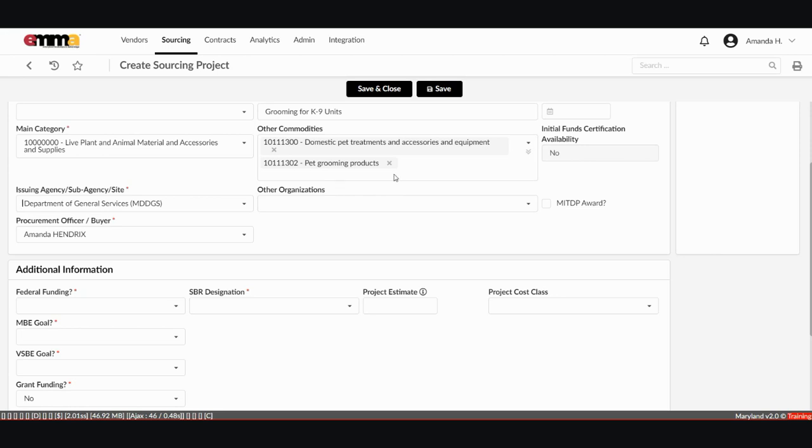The MITDP award checkbox would be if you have a major IT developmental project award. And this will help with approval paths later on the EMA process as well as reporting. And for procurement officer, this is an asterisk field. It should automatically populate with your information as the procurement officer or buyer for this project. But if it's incorrect or needs to be changed, you can click on it, open the drop-down menu, and select an option from the list. And you can click See All to see the full list of procurement officers as well.